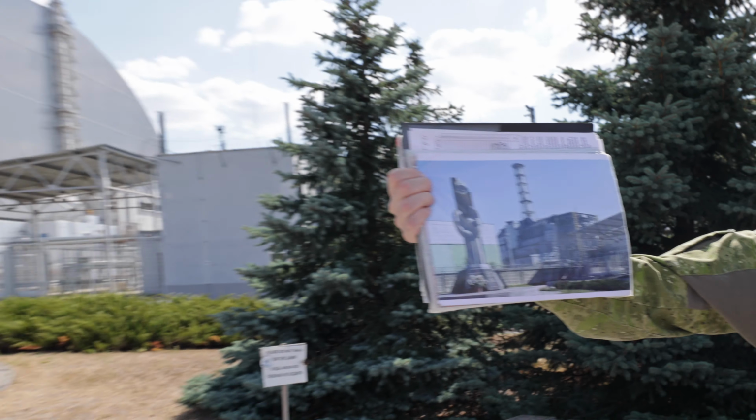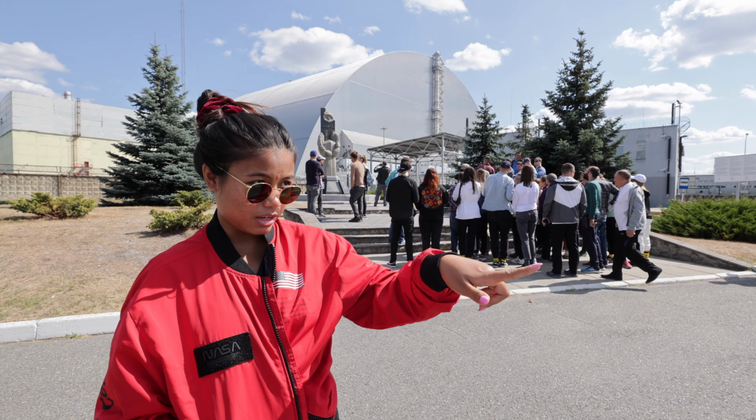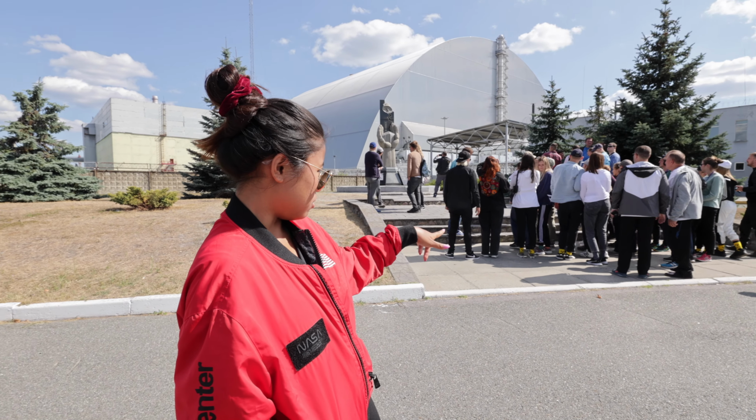It's incredible to see the huge sarcophagus that they have put behind the reactor here. Yeah, I honestly didn't expect this many tourists to come here to Chernobyl, but I'm assuming because of the HBO series, it's gained a lot of popularity here for visitors to come. And I'm actually seeing a lot of Ukrainians here coming as well, which is out of the norm, I believe.